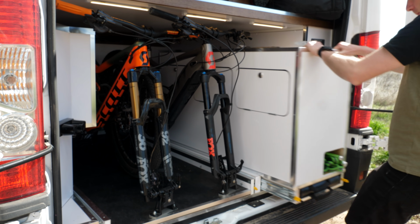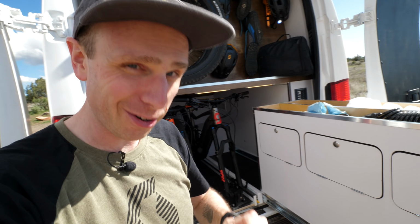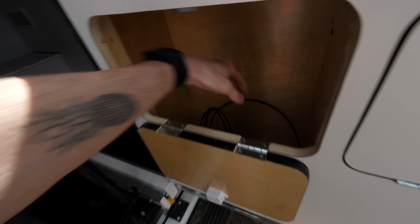And now this is my huge storage box filled with all my spares. We're gonna go handheld and I'm gonna take you through it. So when we were making this, I really just wanted 3 cubby holes that I can just open up, stuffed with spares. I haven't even filled them all up.